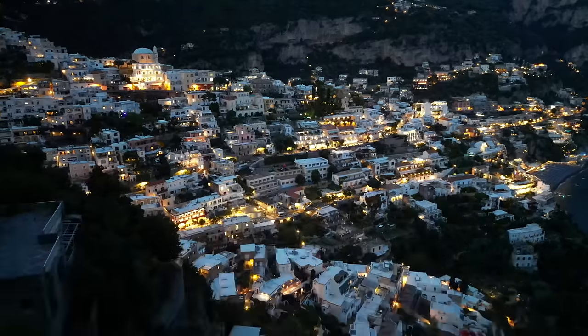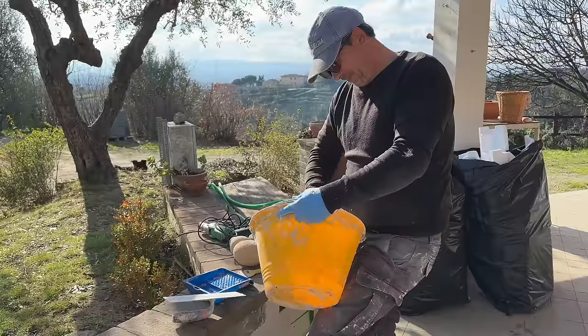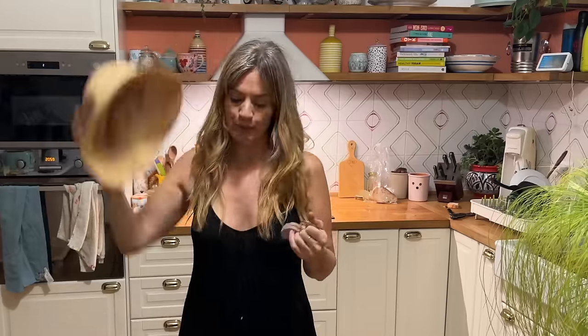We're Nicki and Carlo, and we live in Positano, Italy. Except we also just bought a house in Tuscany, which we're currently renovating, so we live there too. Join us as we turn this house and olive grove into a dream home and get to grips with living in two different parts of Italy.